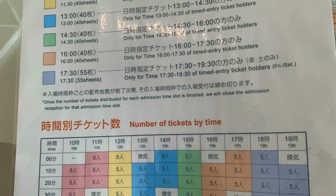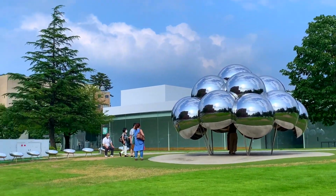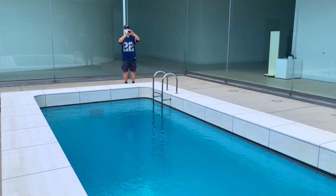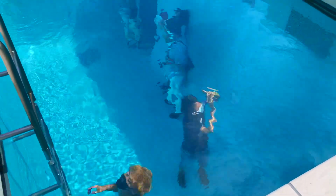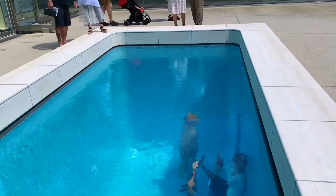Here's their ticket distribution schedule. It sounds pretty complicated, but it's worth it. Let's check out this famous swimming pool. From the top, it just looks like any other swimming pool, nothing spectacular at all. It's only when you start seeing people walking underneath the swimming pool, not getting wet, using their iPhone to take pictures, that makes it more intriguing.